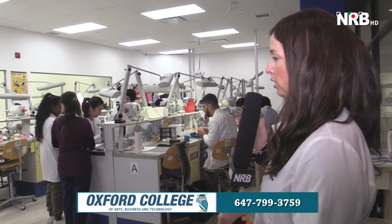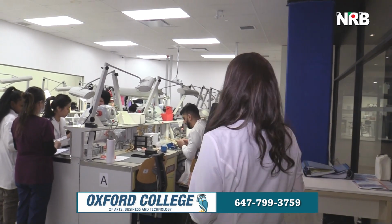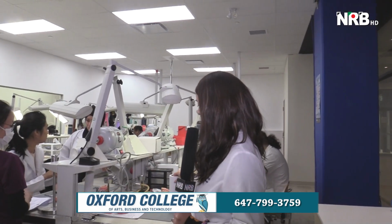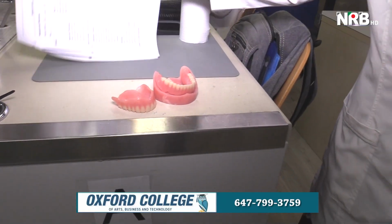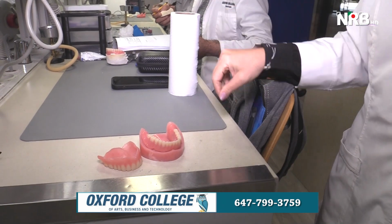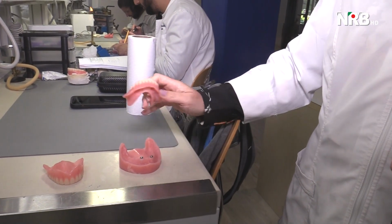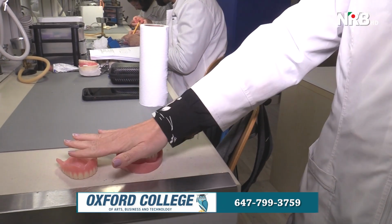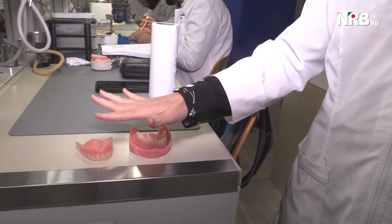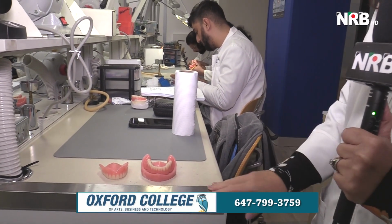We also teach our students how to make implant-supported dentures, so dentures that can snap onto implants. You can see here, this is a finished denture, and this denture would be going over implants a patient may have. So we also teach our students how to make an implant-supported denture. Denturists are allowed to provide their patients with a removable implant-supported overdenture.